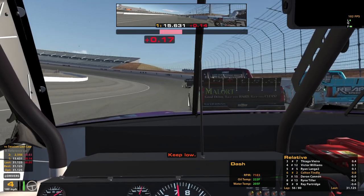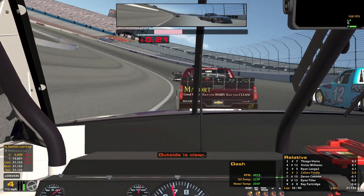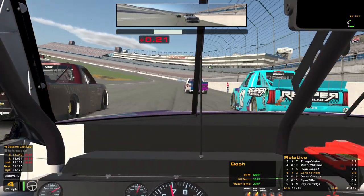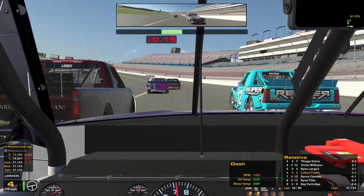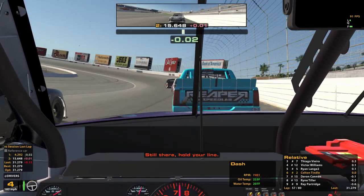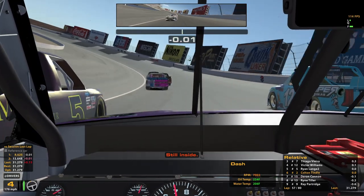Keep low. We're all just kind of tripping over each other right now. The car on the high side. Outside is clear. Inside. Still there, hold your line. Good consistency. Keep them coming. We've just done it. Still inside.